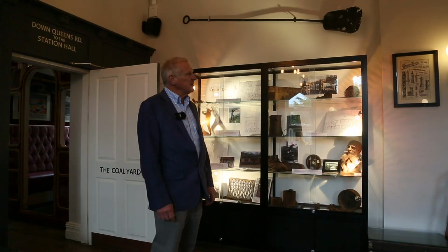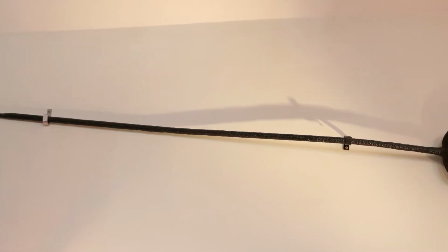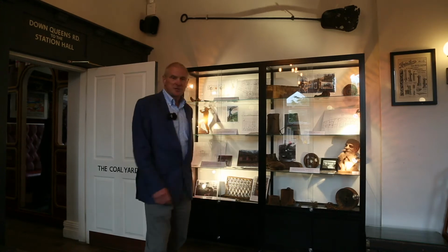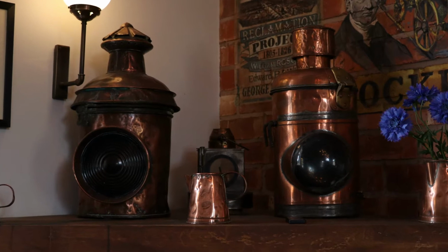Around the station you'll find quite a number of local artefacts. The shovel above the display cabinet was recovered from a railway embankment, which some firemen must have discarded from a locomotive, possibly 100 years ago. The lamps you see on the top of the mantelpiece here, these are signal lamps.